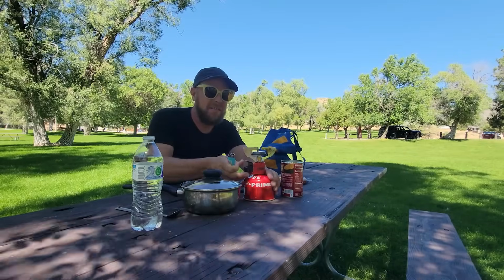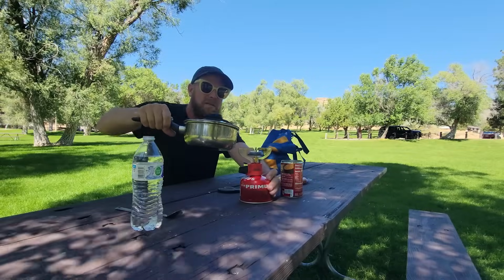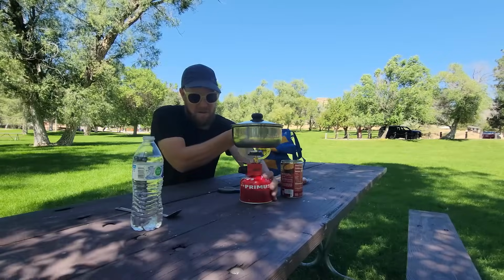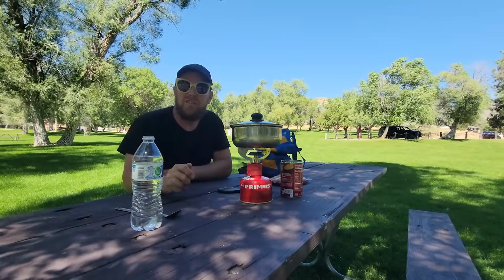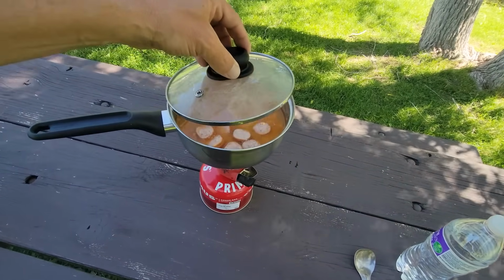Low heat, obviously, on this kind of stove. And we'll just stir it every few minutes. Simple meal for a simple man.